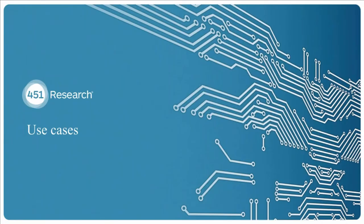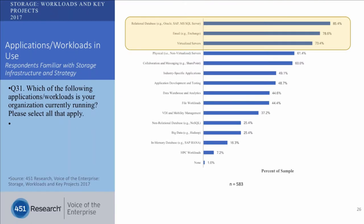So we start looking at use cases. What's interesting is even though we're definitely seeing a lot of new interesting things coming to the market like big data, SQL databases and things like that, a lot of those new things are actually at the bottom of the chart, right? When we asked storage respondents what they had in their environments, only about 25% or so said they had big data. 25% or so had non-relational databases.